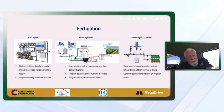Then you have direct injection for very large facilities. We integrate seamlessly with the Anderson system. What's nice about the Anderson direct inject and other direct injection systems that are automated is you can go in and tune your nutrients without having to get out there and manually adjust springs.